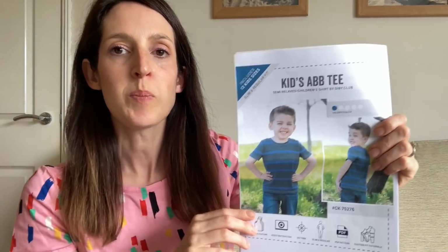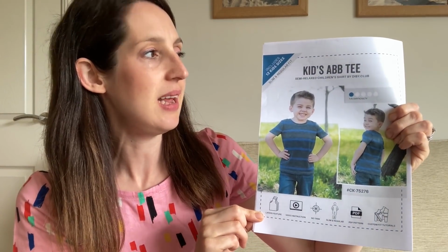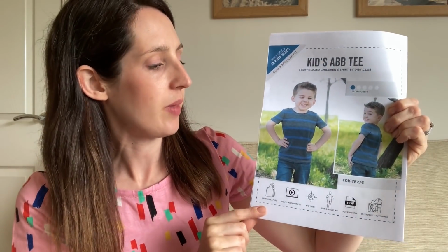And the patterns I used are, for the top I used this pattern here, which is the Kids Anything But Basic tee, and it's by DIBY Club. I think it stands for Do It Better Yourself Club.